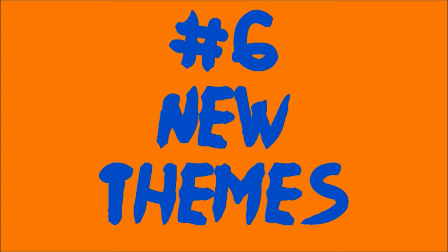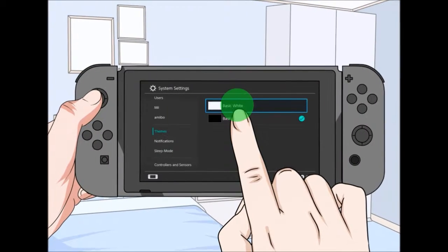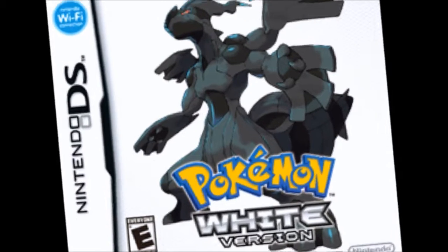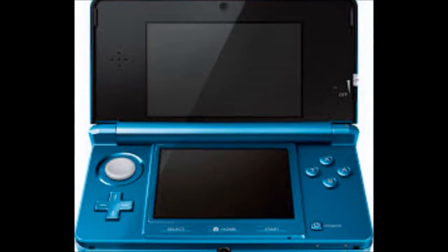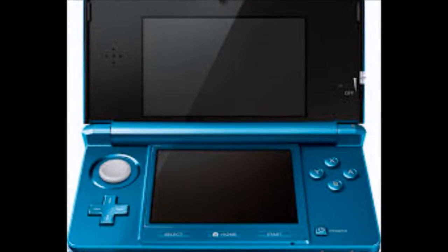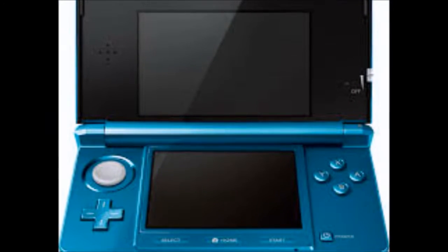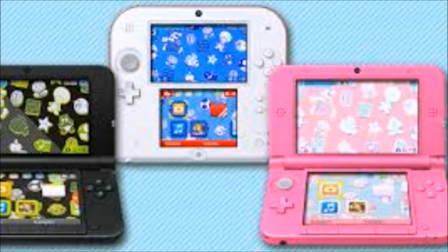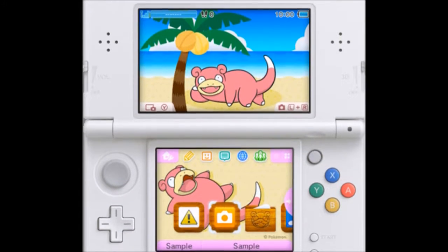Number 6. Okay, so right now the Nintendo Switch only has 2 themes, black and white. I mean, although the original 3DS didn't have themes at first, later on the theme shop was able to get a whole bunch of themes off of other games. It even gave you some colors for free.